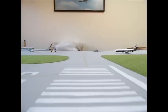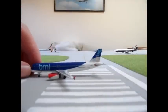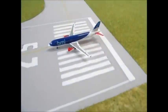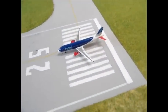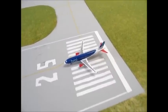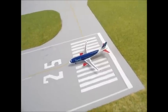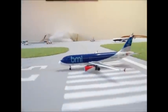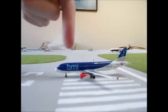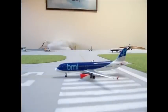So the first one I'll start with, I bring into the camera view now, and as you can see already, it's a BMI A320 by Aero Classics. It's a shame really that this wasn't released during BMI's time operating before BA bought them out or whatever happened. I'm not sure about the BMI colours, because looking at photos of the BMI A330 by Gemini Jets, it seems to me that the actual title colours are a bit more shiny than this.